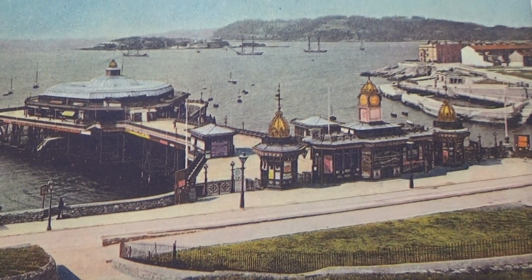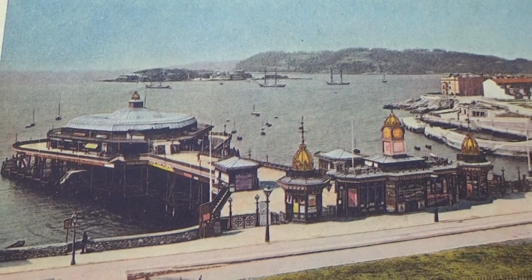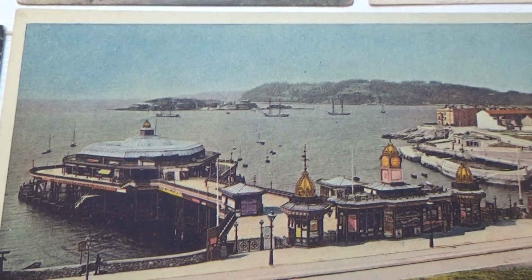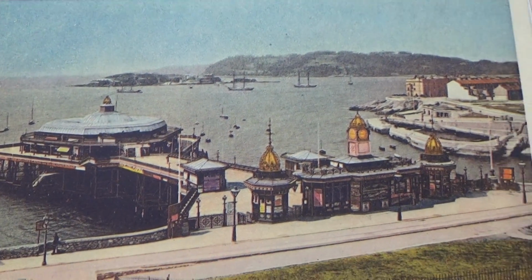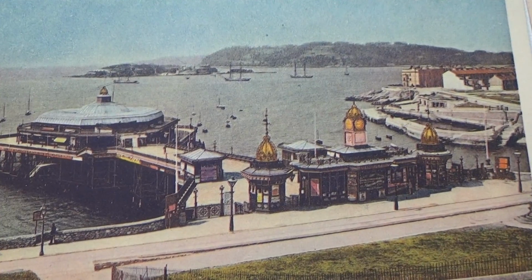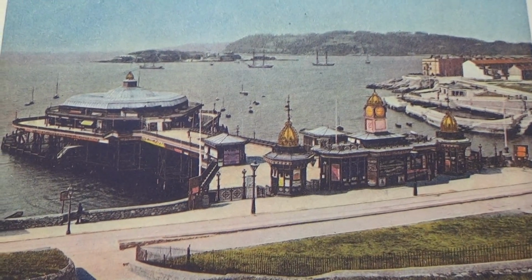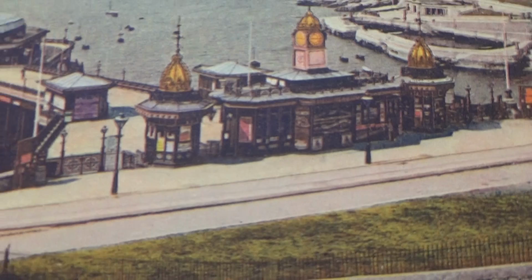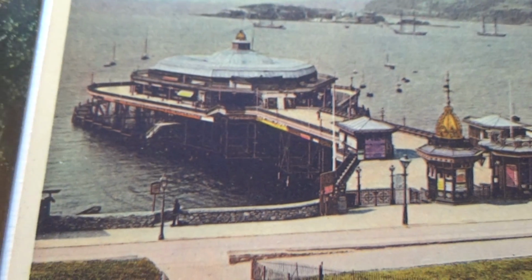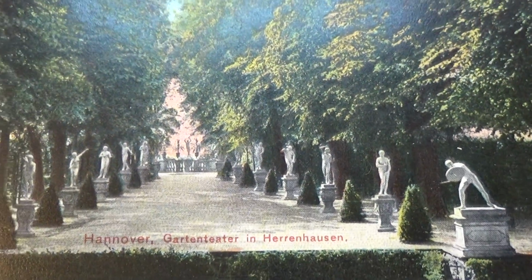Look at this one. Love it. Its own little pier restaurant thing going on. Look at all the sailboats in the water. Very nice. Looks like right there there's a little island or something. Very nice. I wonder how they got to take the picture with no people in it at all. Yeah, don't see no one. Okay. There you go.